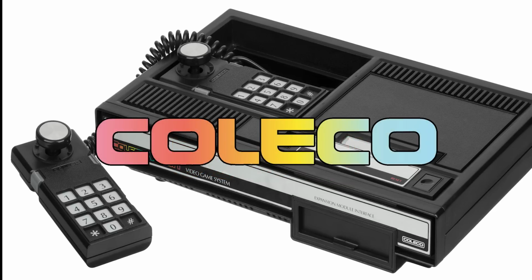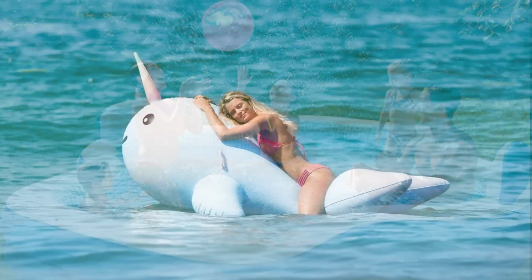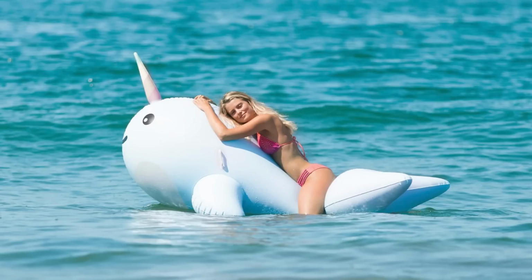After they sold off their leather goods company, they would then acquire another company, Kestrel Corporation. This company manufactured inflatable pools and pool toys. This coincidentally led Coleco to becoming the largest manufacturer of swimming pools in the world. Talk about a weird and diverse amount of products, and it wouldn't end there either.